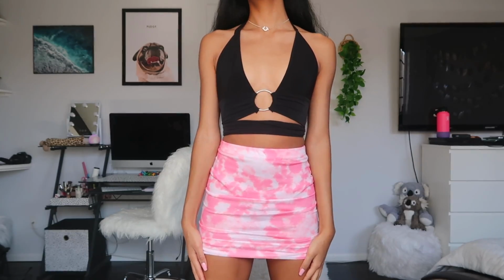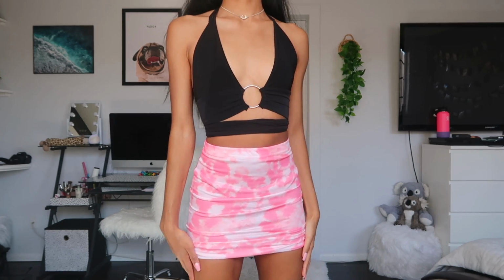Okay, so you know why I like this top so much, but now let's try on another skirt, which is actually pink. So here's the pink tie-dye skirt. This one is actually way brighter and way longer than I thought it would be, so that's why I scrunched it up a bit so it looks short, but I don't hate it. I do really like it. I think it's a fun little skirt. So yeah, this is what it looks like.